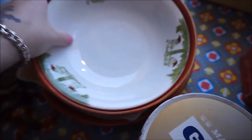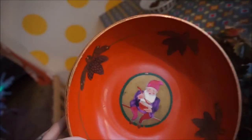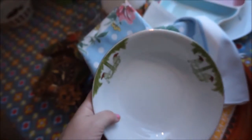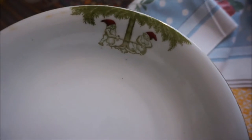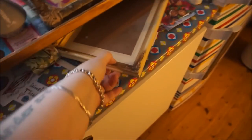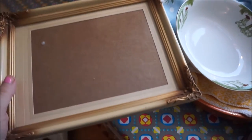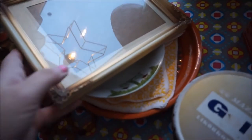I got two bowls for Christmas. Got this wooden bowl. And this porcelain bowl. And it's really, really cute, with the gnomes sawing down a Christmas tree. Also, I forgot about this. I got this frame as well. It needs a little work on the back, but it's really, really nice. I'm thinking I will spray paint it in some, maybe pink, maybe white, maybe something else.